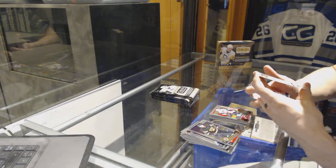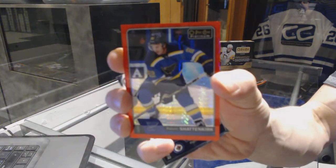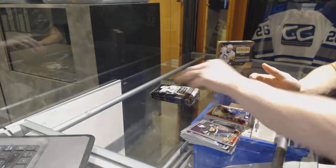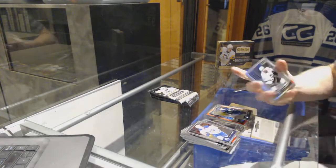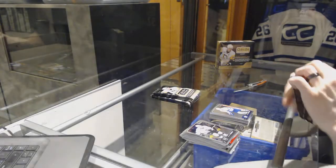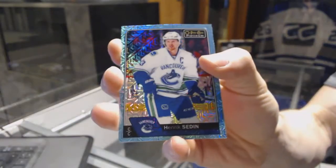We've got a red prism parallel number to 199, Kevin Shattenkirk. Kevin Shattenkirk. And a marquee rookie, Patrick Laine. We've got a rainbow, Drew Doughty. And a marquee rookie, Austin Matthews. We've got an ice blue tracks, Henrik Sedin.